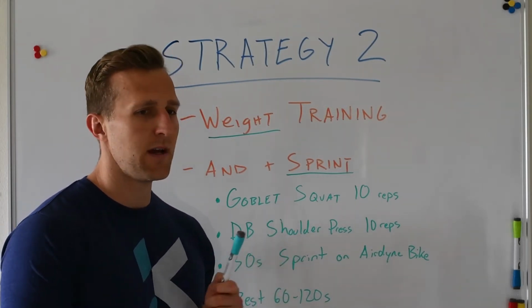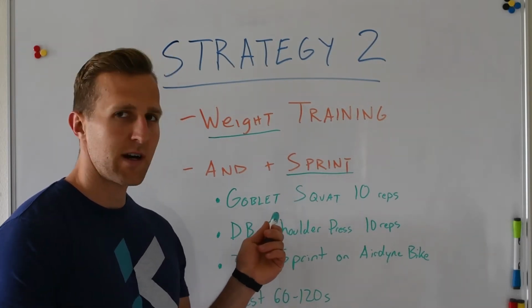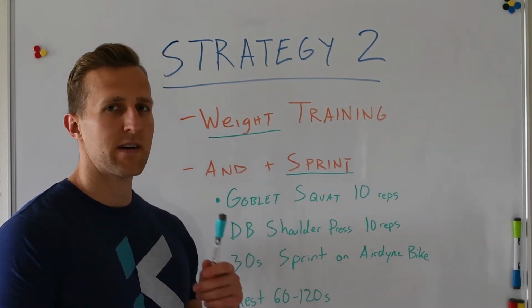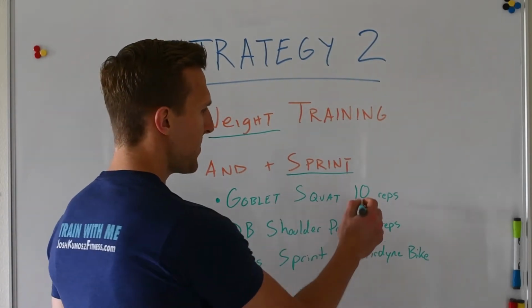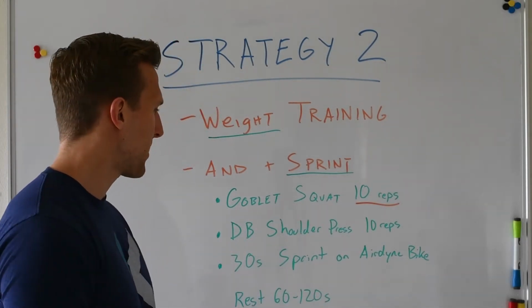Whenever you're doing these types of weight training exercises with the sprint, where you're trying to have fat loss, always combine a lower body exercise with an upper body exercise. It's more effective for fat loss. You'll get better results. So here we have goblet squat for 10 reps. This can be 10 to 15 reps depending on your comfort level.